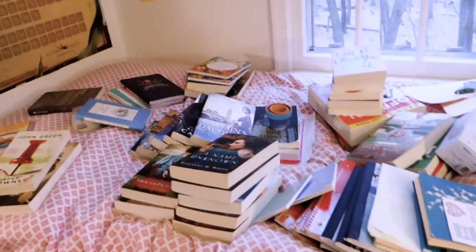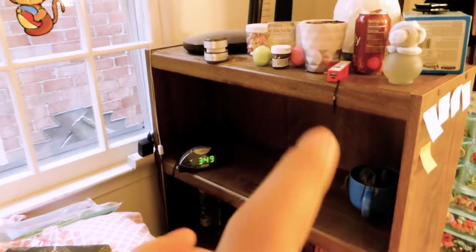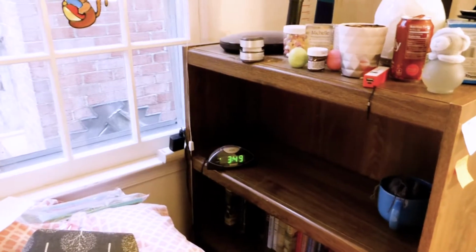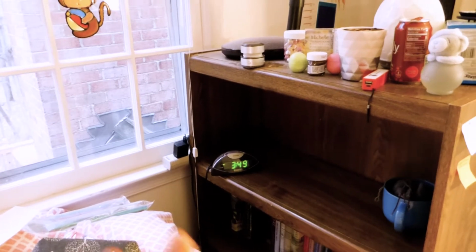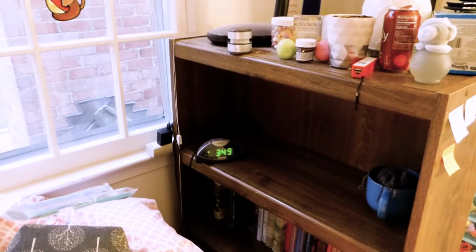But now is the tricky part, because now I have to go through these books. So my goal is to get rid of enough books that they all fit right here. They used to be on 1.5 shelves, I believe, but I want to pare it down enough so that it all fits in one shelf. We'll see what we can do about it.